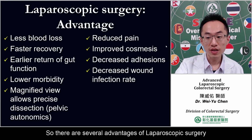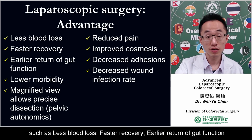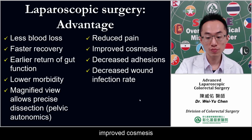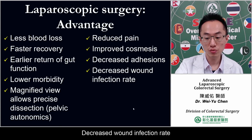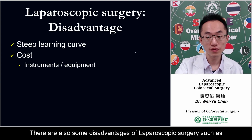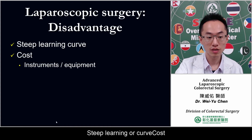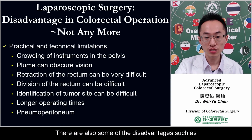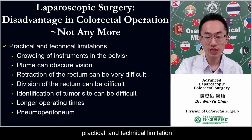So there are several advantages of laparoscopic surgery, such as less blood loss, faster recovery, early return to bowel function, low morbidity, magnified field allows precise dissection, reduced pain, improved cosmesis, decreased adhesions, and decreased wound infection rate. But there are also some disadvantages of laparoscopic surgery, such as a steep learning curve and some costs, like instrument or equipment. There are also practical and technical limitations.